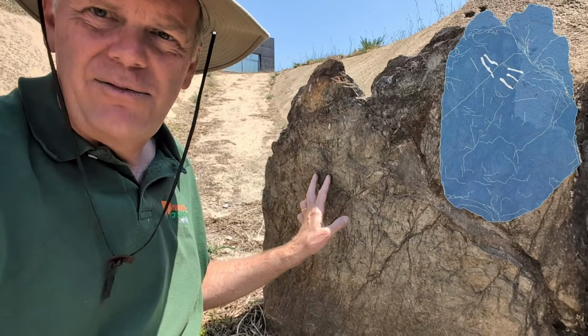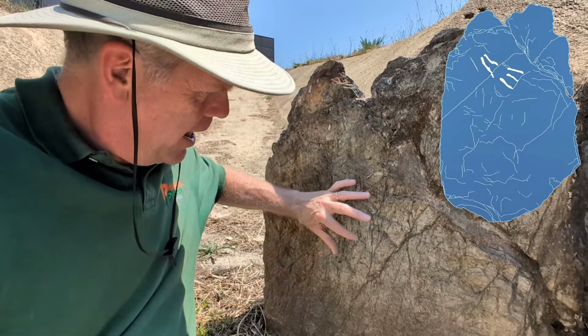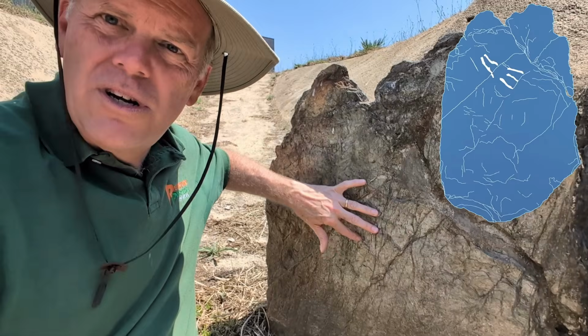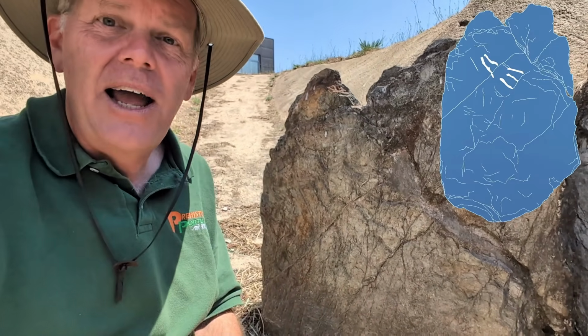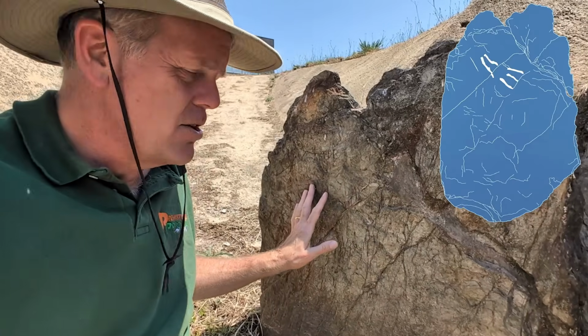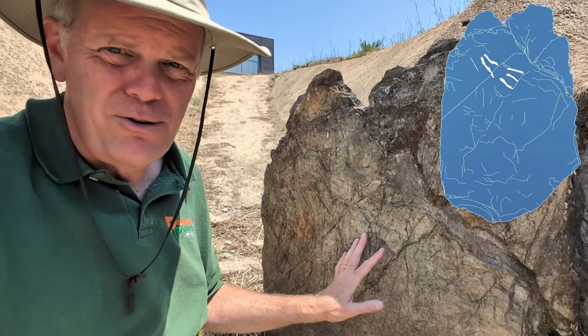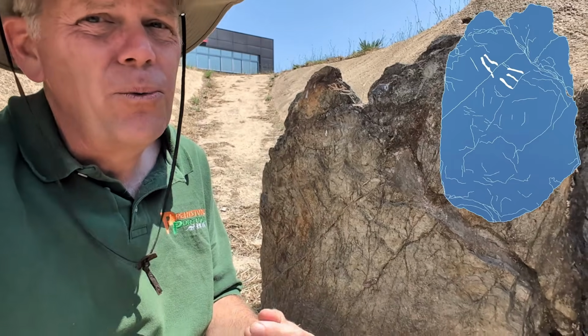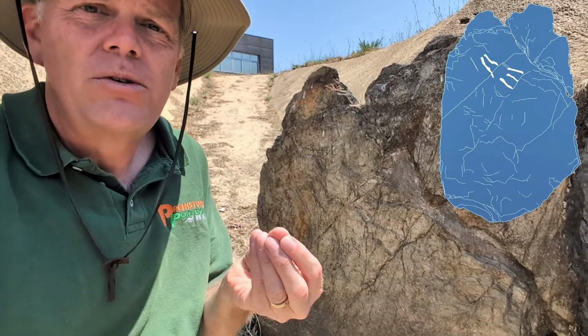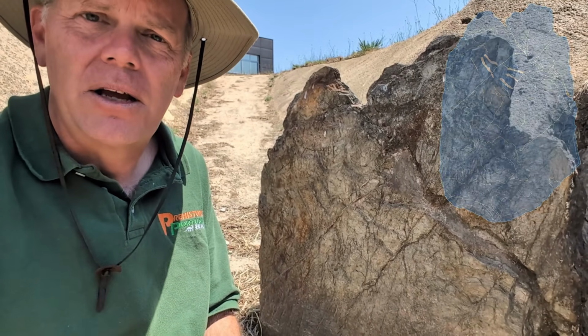There are two diagonal lines here, and then three almost horizontal carved here. And groupings of lines could have some meaning. Is there a purpose for there being two and three? Are they oriented in a specific direction? We don't know. We can only really guess if there was meaning or if it was simply symbolic.